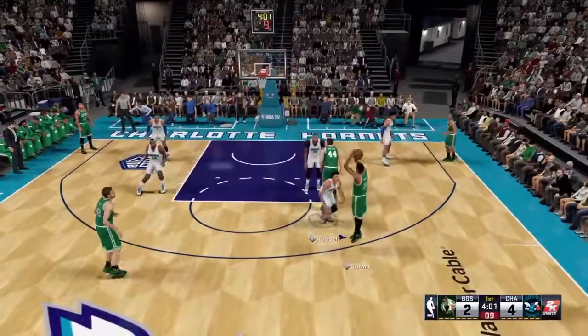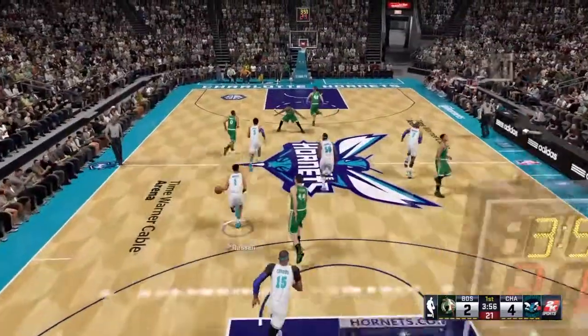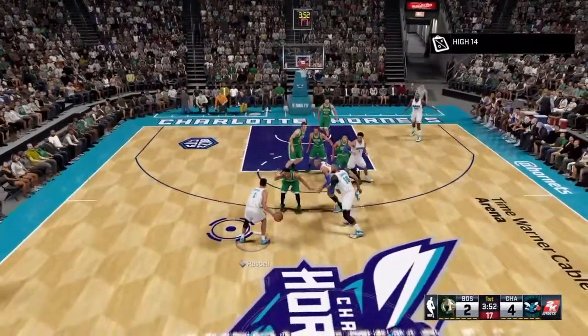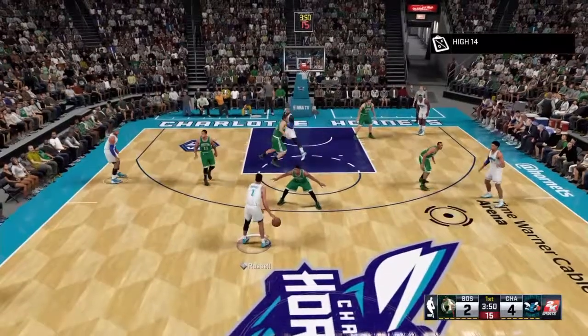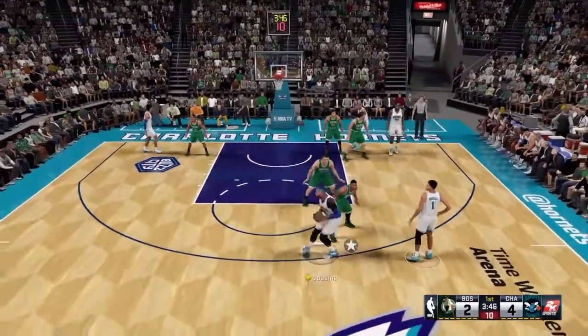He feeds it to Smart. Takes the three. Boston, no good that time either. Still can't quite get anything to fall after 5 tries. Russell with it. Now guarded by Smart. Outside Russell. Up top Cousins.